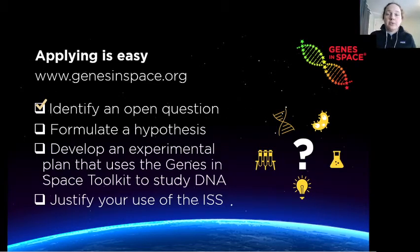And applying to Genes in Space is free. You don't have to have any equipment or perform any experiments. You simply have to have an idea for a DNA experiment in space and write up a short proposal telling us about that idea. So the first part of the proposal is to identify an open question.